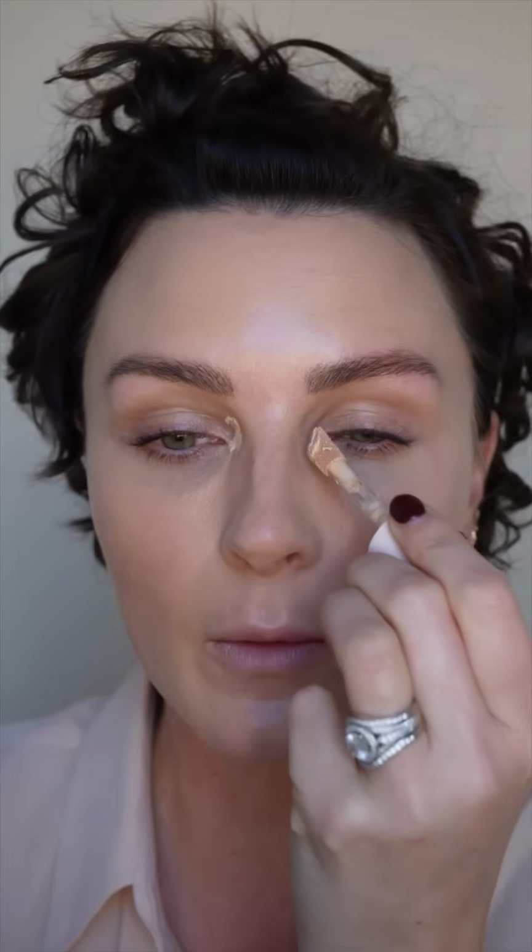Now, I'm not worried if the foundation isn't completely blended into my skin because I want it to adhere to my skin and then I can go over and give it a little brush afterwards just to buff it in a bit more. Concealer. I just want that in here. And I'm going back and forth, so it's going into the corner, but it's also doing the underneath a little bit.